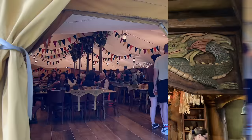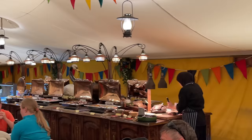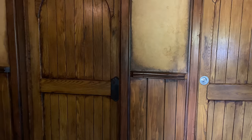Okay guys, I don't want you to be jealous, but inside the Dragon's Inn, or just behind it, you can actually have lunch. Of course, this was all part of the tour package.